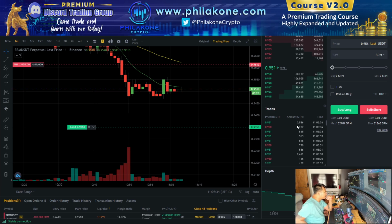But the wall's too big, so they can't actually penetrate it. And these are small if you look at it. These are very small buys, like 500, 600. They could also be creating the illusion that the price is going up, but it's really not, right? They're just filling people's short positions right now. And then because they have such a big wall to stack here and hold the price here, right?